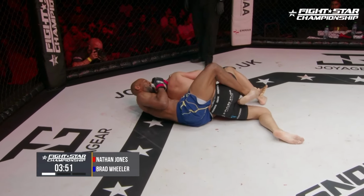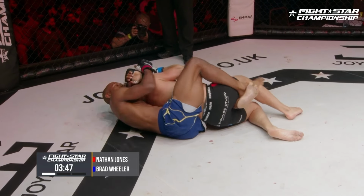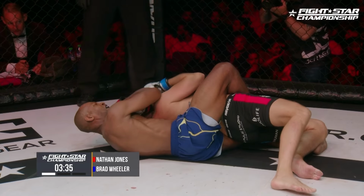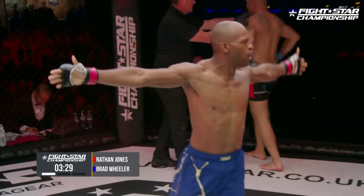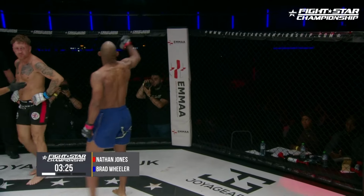Nathan Jones looking to get up underneath the chin, going Gable. 2-on-1 defense here from Wheeler. Looks to get to the hips. Jones is trying to get it up underneath the chin. It's across the chin now. Jones looking for the squeeze. And that's the tap. He gets the tap. Nathan Bagentag Jones defends his welterweight title.